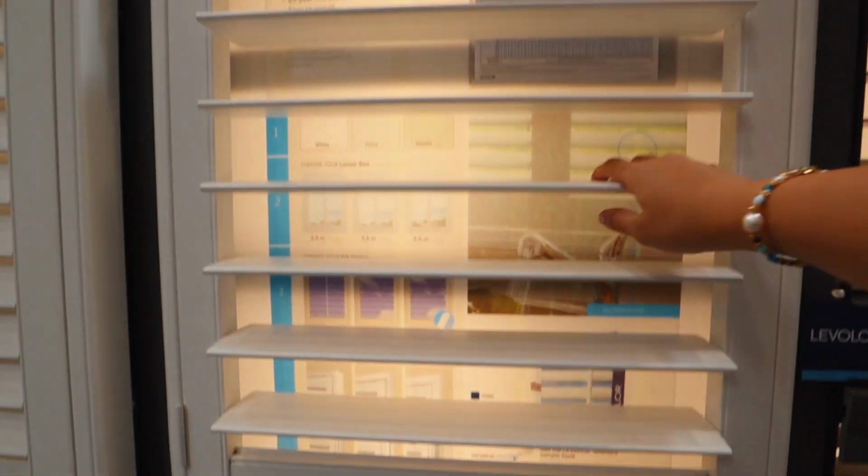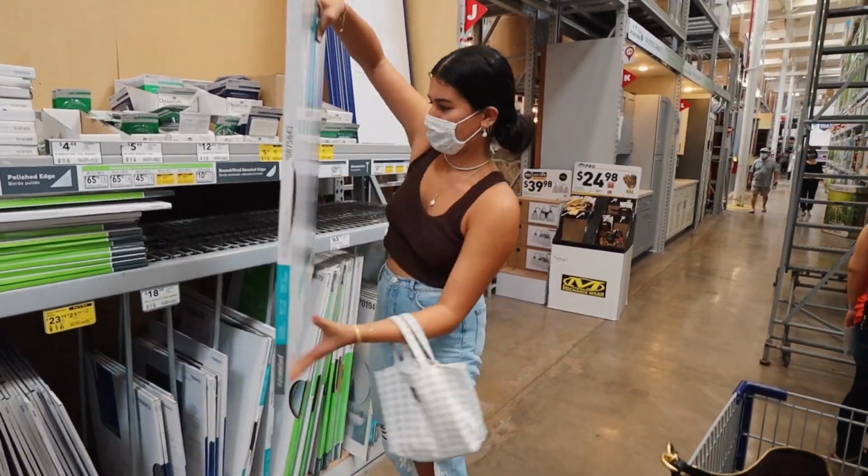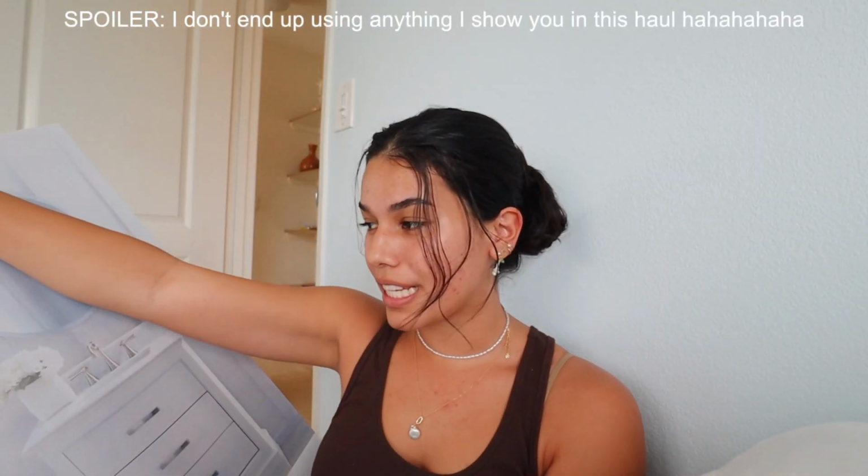We had great success at Lowe's. We looked at the windows, different lighting situations. I've got some things. A circle mirror. I have no idea where I'm gonna put this, but I thought that a frameless round mirror could be cool to add a little bit of spice. And this! I got a ceiling fan.